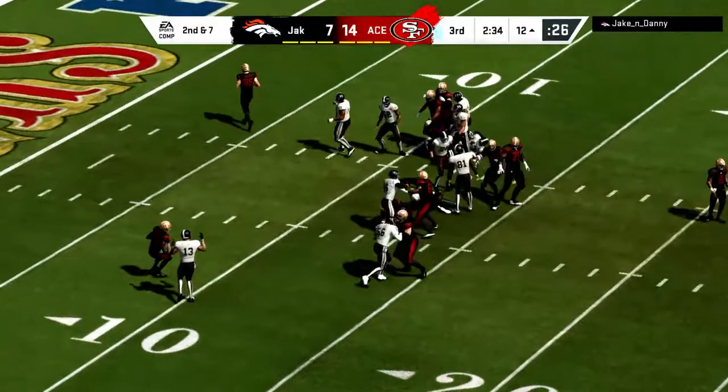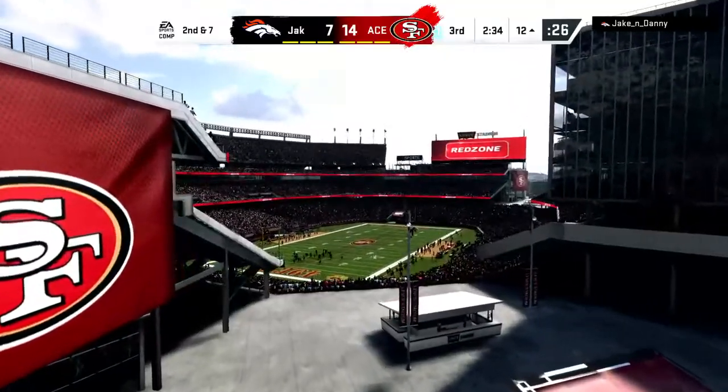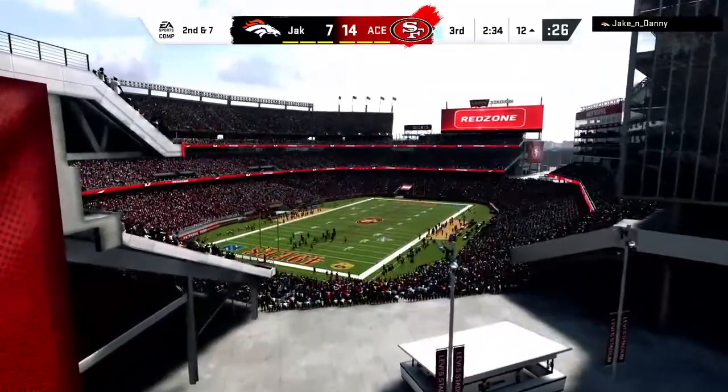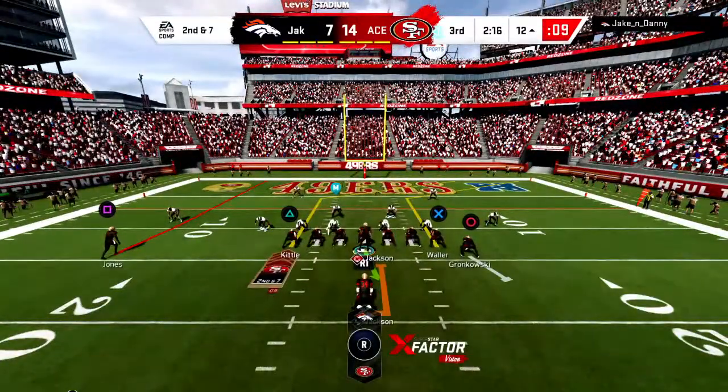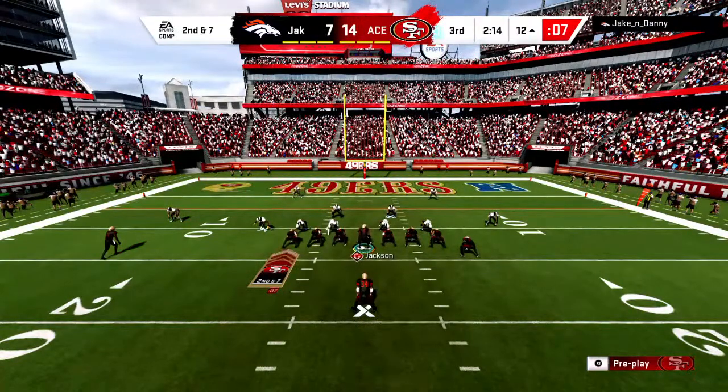Up from the secondary to make the tackle, Jalen Ramsey brings up 2nd and 7 at the 12-yard line. 3 yards on that last carry. Here's 2nd and 7. Heavy, heavy.